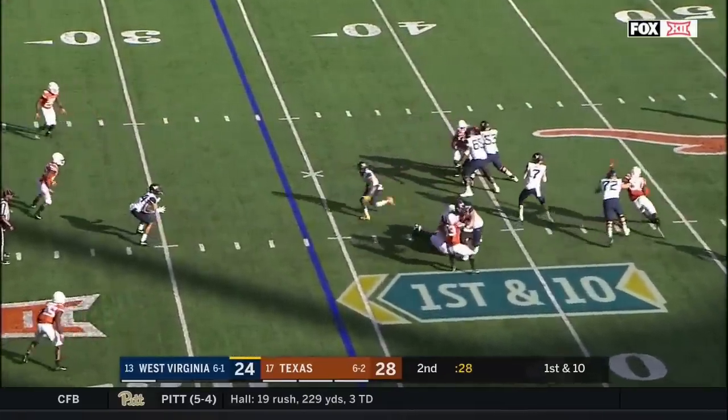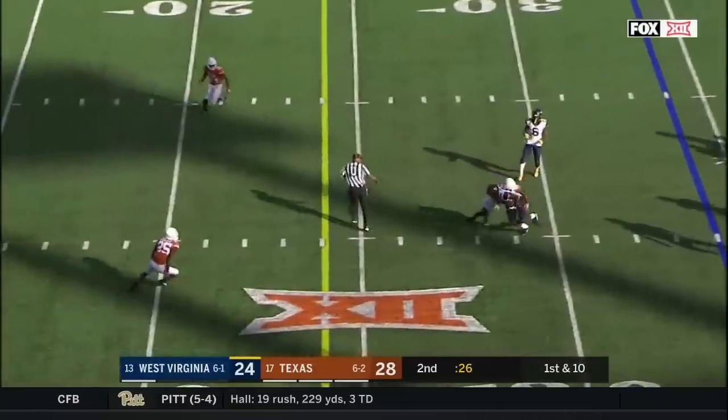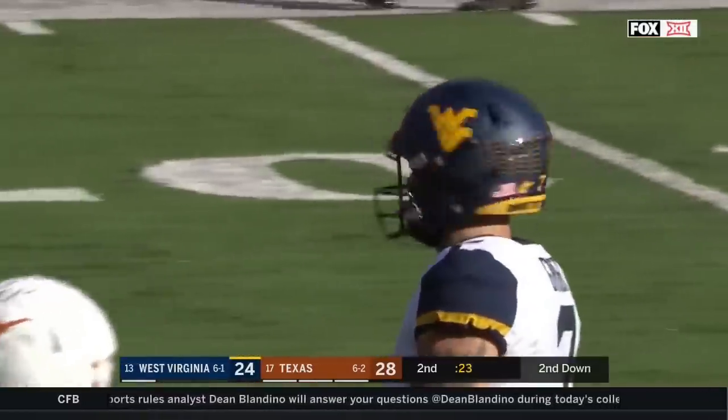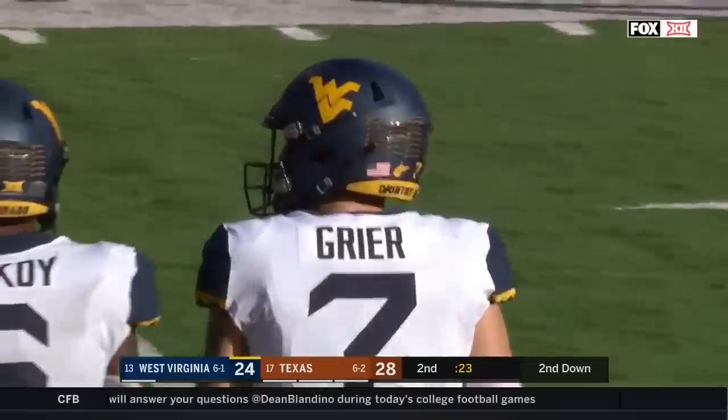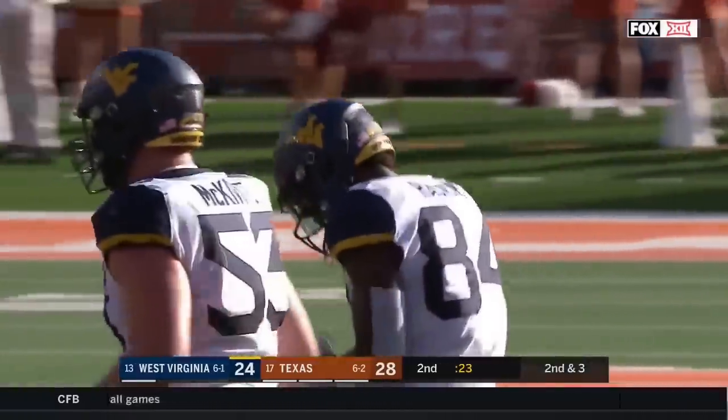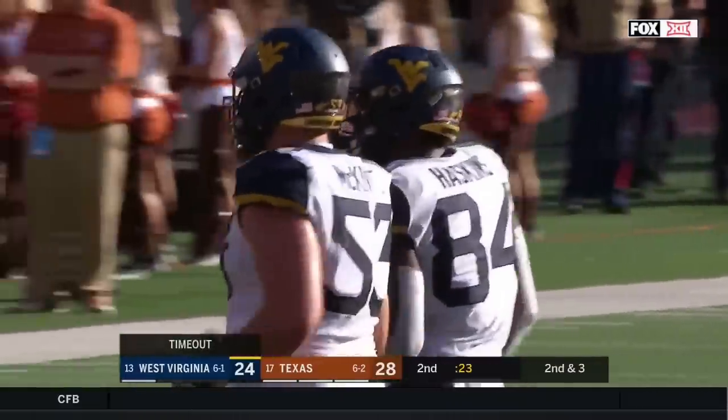First down, Greer looking in the end zone. Now underneath as he checks it down to Haskins. They need to take their time out there. Yep, absolutely. 23 ticks left. And Greer's doing a nice job of just taking what they give.